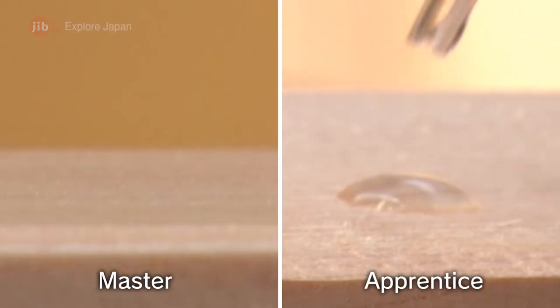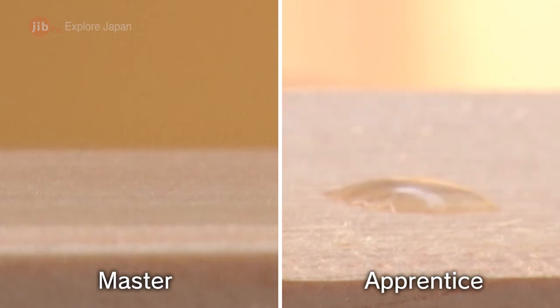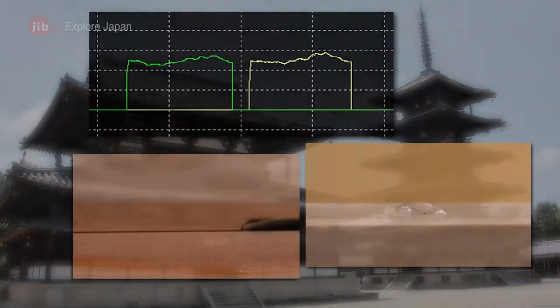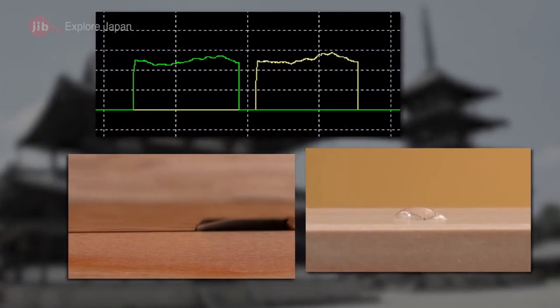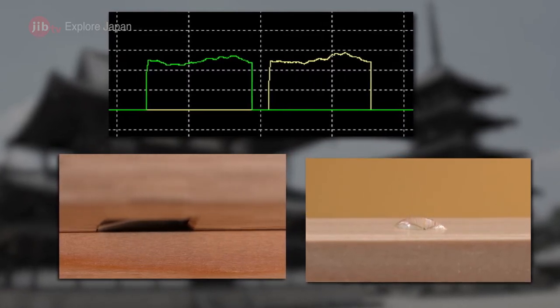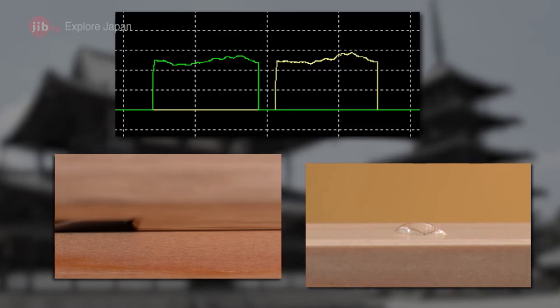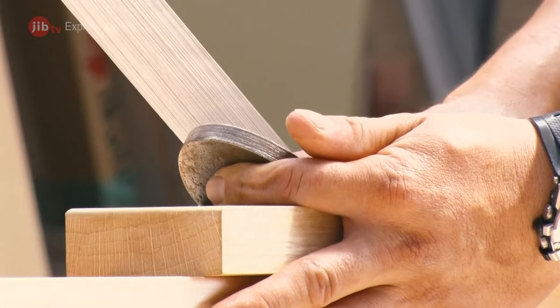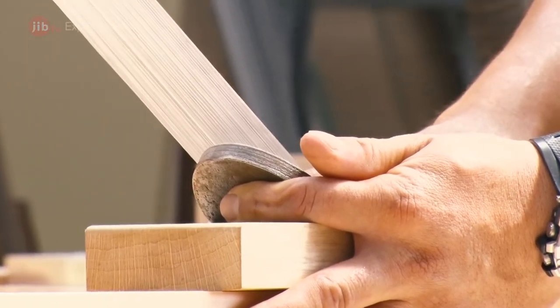The water immediately spread and soaked into the apprentice's wood. But on the master's wood, spherical droplets remain on the surface. In short, the master's wood will be more resistant to rain. One reason Japan's timber buildings can resist high temperatures and humidity is the amazing techniques of kanna masters. A smooth wooden surface, possible only for a master of this thin shaving technique.